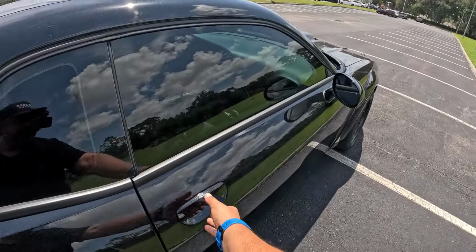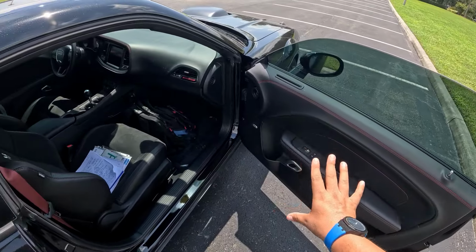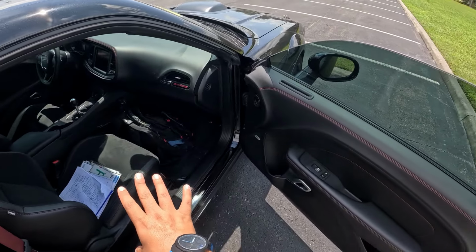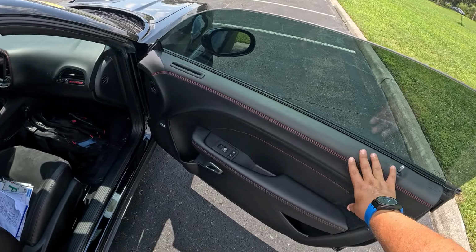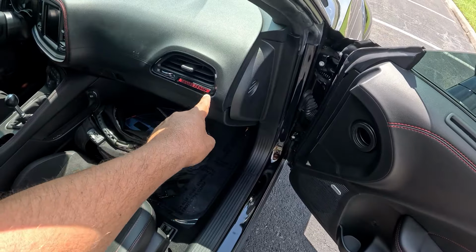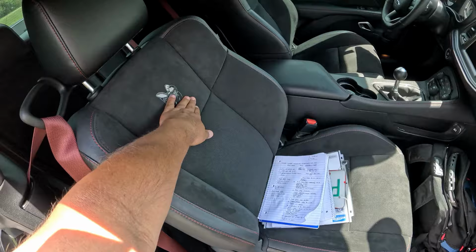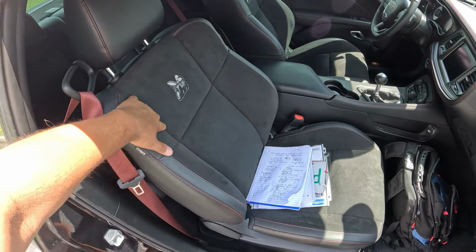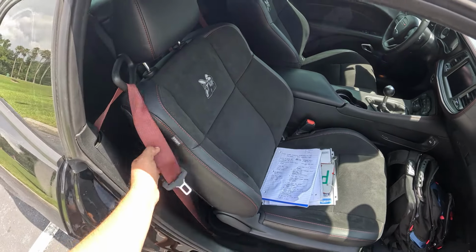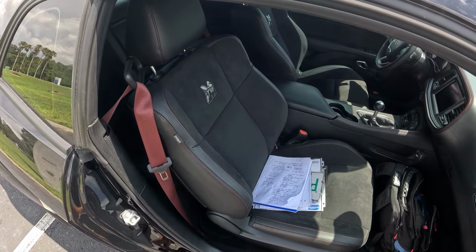Taking a quick look at the interior of this Shakedown version of the Challenger. As you can see, guys, we got a really nice interior. We got a mix of Alcantara with the Napa leather, and the contrast stitching. You can see the red stitching on this one. We got the Shakedown badging right there on the air vent. Pretty cool interior. We got the bumblebee right there, all Alcantara here. We get the Napa here on the side, and this one has got the red, they call it Demonic Red seat belts as well, which is a pretty cool option.